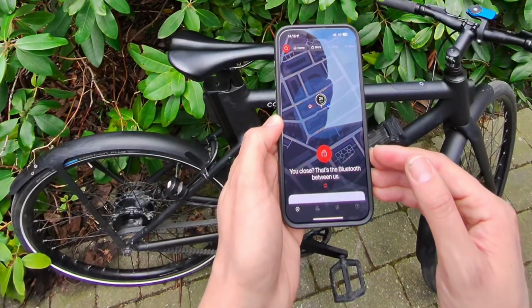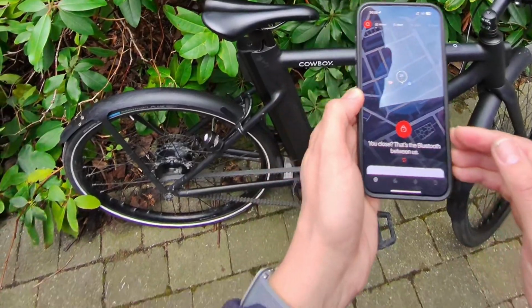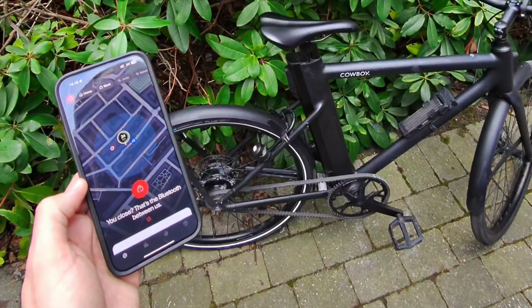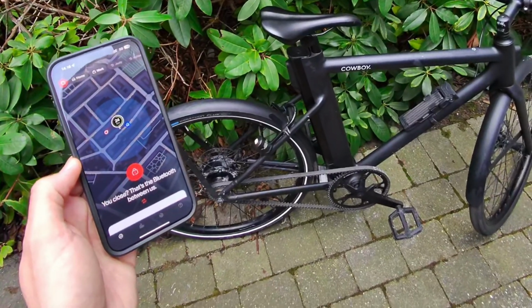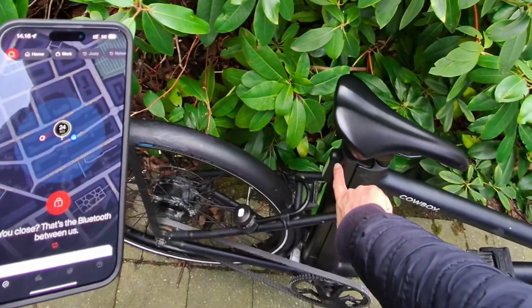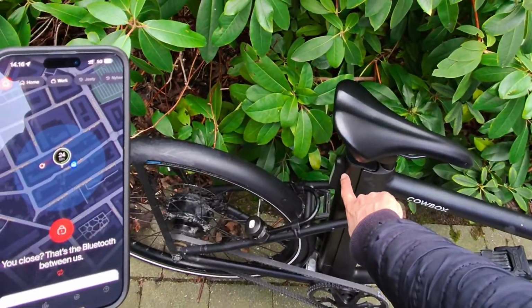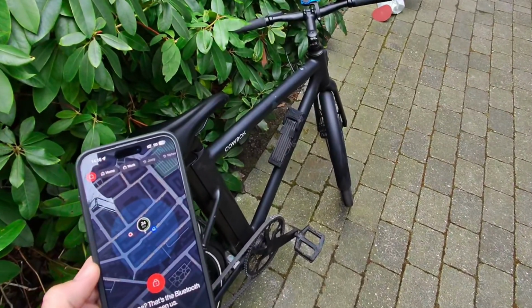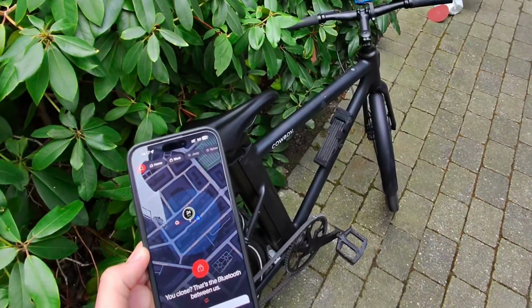And to be honest, now in the winter months where it's quite cold, I actually get even less. I probably get just 40 kilometers range or so. Luckily you can just take this battery out and bring it up to your apartment and charge it very easily. So I think it's quite okay. But if you're expecting 70 kilometers every time, then don't.